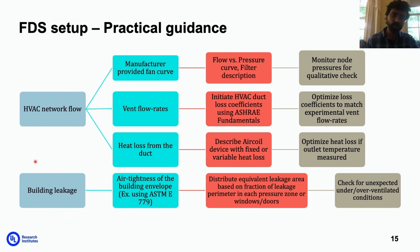The second phenomenon of importance was the building leakages, which was essentially characterized using the ASTM E779, which provided an equivalent leakage area, which was then distributed across the structure as a function of the fractional leakage parameter for each zone or windows and doors. And this was essential to ensure that there is accurate pressure development going on in the structure, and also that there are no unexpected underventilated or overventilated conditions.